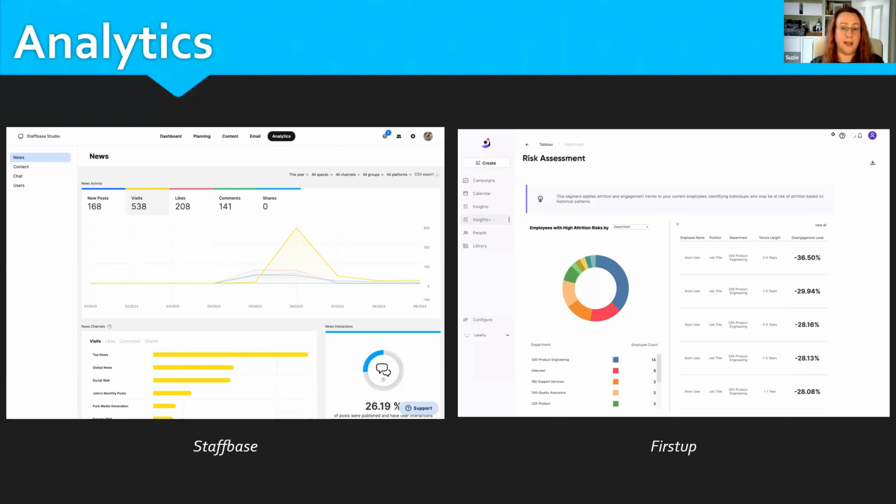And a handful of vendors are doing this well, though, such as Staffbase, that has a really good analytics suite that would be made even better by the addition of search data. But we like how easy it is to drill down into the data that's presented and the variety of ways the useful information is presented in the different types of charts there.